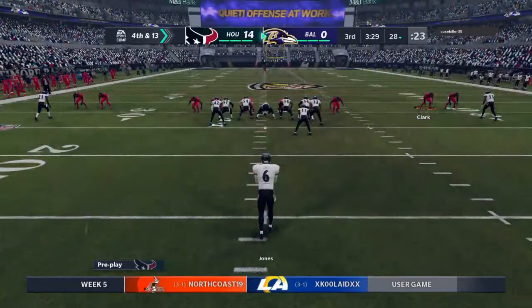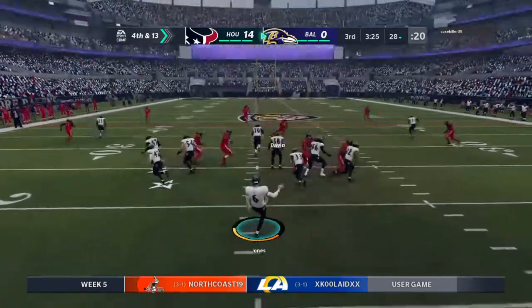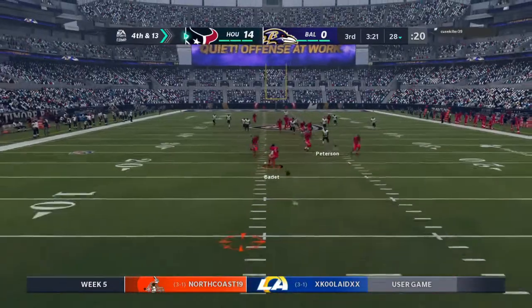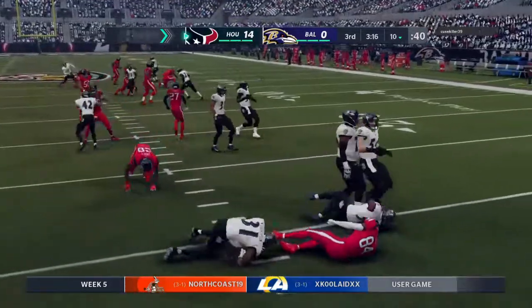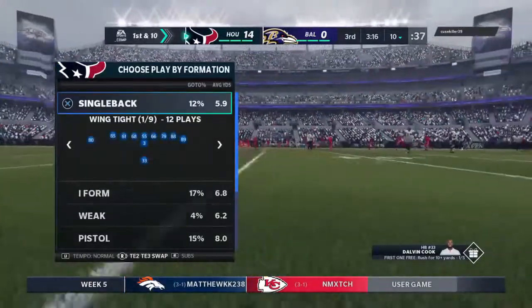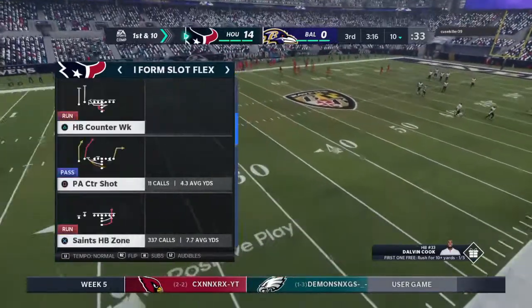The Ravens send their punter out now as he's on to punt for the first time this afternoon. Oh, he's going to go ahead and field it from the 3-yard line. A big boot that time. 57 yards the official distance. And the Texans are going to have the football with a 1st and 10 deep in their own territory.